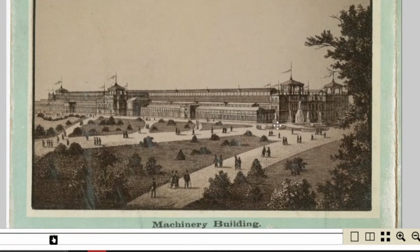And this is the machinery building, where all the machinery is stored and shown off. See what we can do. Once again, the size of these things, it's like they had nothing but free time in 1876. That's just insane.